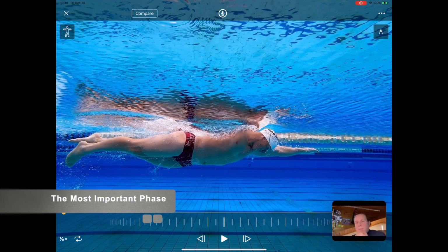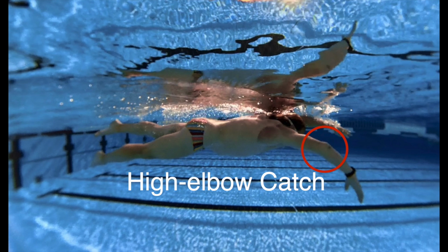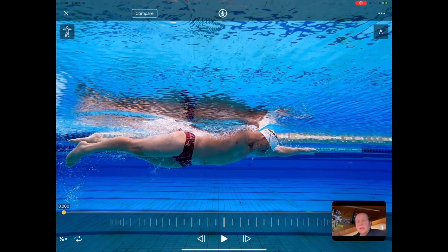So I think it's the high elbow catch when I jump into it. I think it's the one key thing which a lot of swimmers can change a lot, like a big change in their technique and also in the propulsion as such. So for me, that is the first point I want to go at.